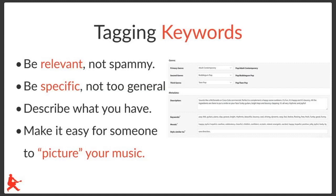So how do you tag keywords? I mentioned relevant. That doesn't mean spammy. You want to be relevant, not spammy. You want to be specific, not too general. And you want to describe what you have. Make it super easy for someone to picture your music.